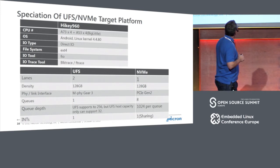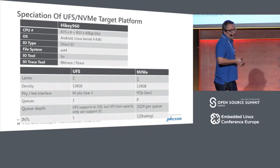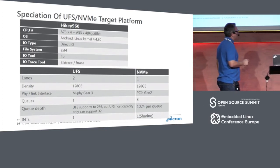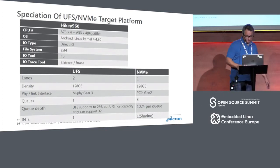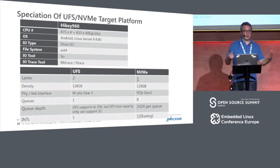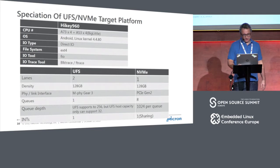It's 4 A73 and 4 A53, ext4. The NVMe device is a 2.1. It's a 2-lane, 128 gig. Unfortunately, this board only supports a single-lane NVMe, so we had to limit ourselves to single-lane NVMe. However, we took a 128 gig drive as well, to make sure that at least they are the same in size.